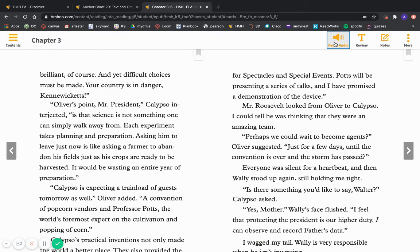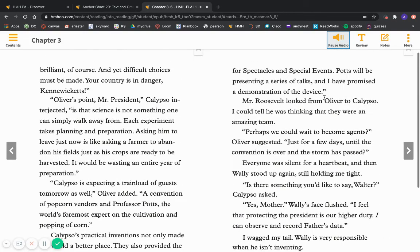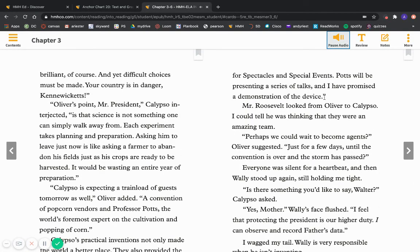Calypso is expecting a trainload of guests tomorrow as well, Oliver added. A convention of popcorn vendors and Professor Potts, the world's foremost expert on the cultivation and popping of corn. Calypso's practical inventions not only made the world a better place, they also provided the Kennewickets with funding for further scientific research. We are expecting 19 vendors, said Calypso. They are interested in my newly developed lightning-fast popcorn popper, suitable for spectacles and special events. Potts will be presenting a series of talks, and I have promised a demonstration of the device.